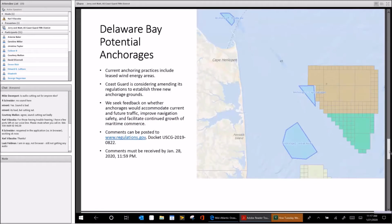We seek your feedback on whether these anchorages would accommodate current and future traffic, improve navigation safety, and facilitate continued growth of maritime commerce. Comments can be posted on regulations.gov. There's the docket number on your screen, and this comment period closes January 28th, 2020.